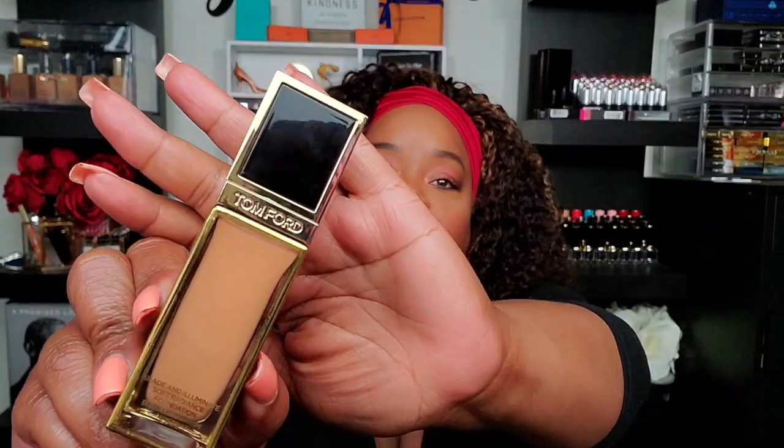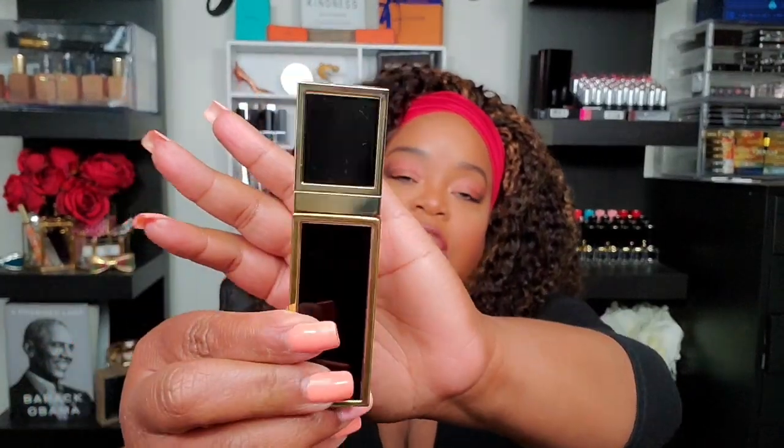Okay, so let's talk about number 3. Now, number 3 is one of my most, I don't think it is the most, or is it? Is it the most expensive? It might be the most expensive foundation in my collection. And I paid full price for it at the time. And that is the Tom Ford Shade and Illuminate foundation. This shade is in the shade 9.5 Warm Almond.